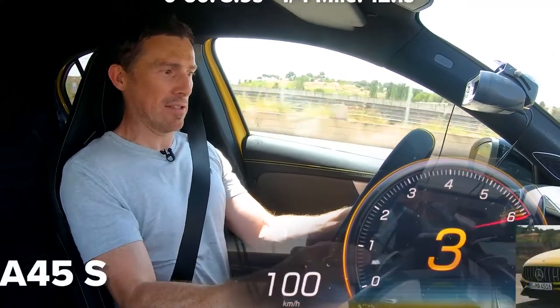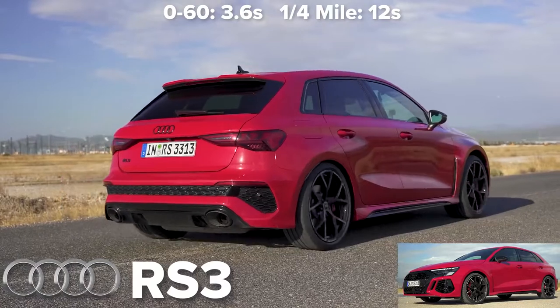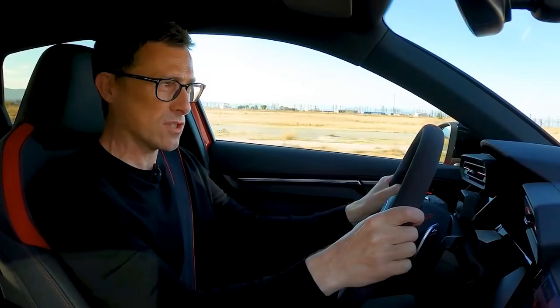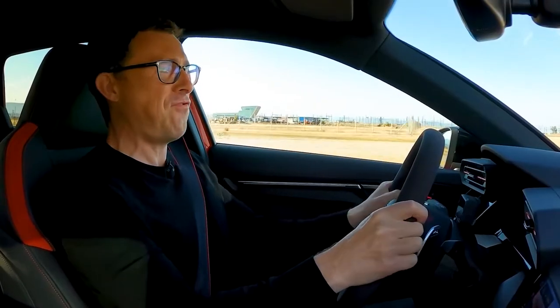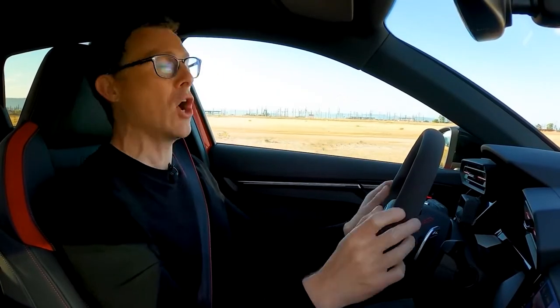My gosh, that is noticeably quicker. So much so, I have lost the ability to speak. Oh, sweet launch. 0-60 in 3.6 seconds. What's the quarter mile going to be? Come on, can you do 12 seconds? Me, literally me sideways, backwards, up and down.